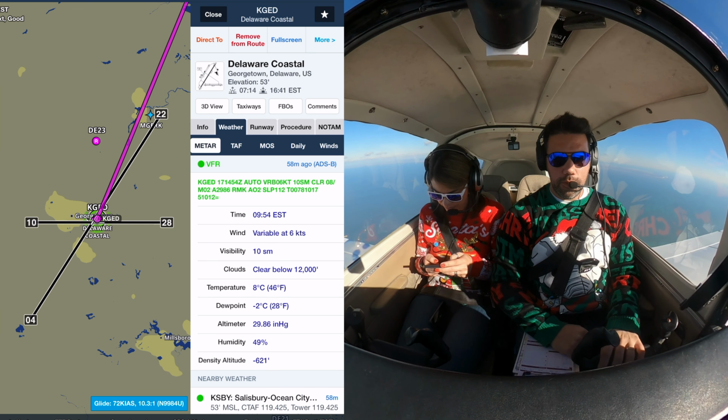Dover Approach, Grumman 84 Uniform. We have the Golf Echo Delta inside. Would like to cancel flight following. Grumman 84 Uniform, radar service terminated. Squawk VFR, change to advisory frequency approved. Have a good day. Change to advisory frequency approved, squawk VFR. You guys have a great day, great weekend. Thanks for your service, 84 Uniform.